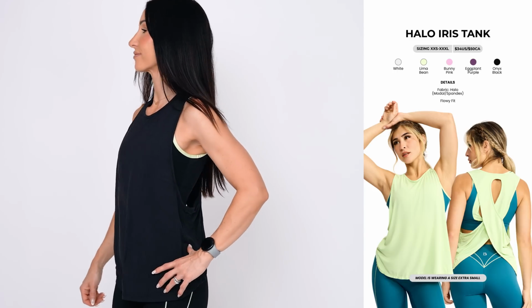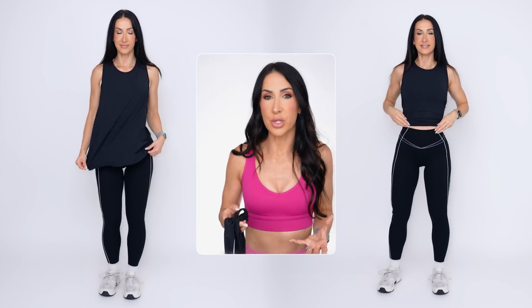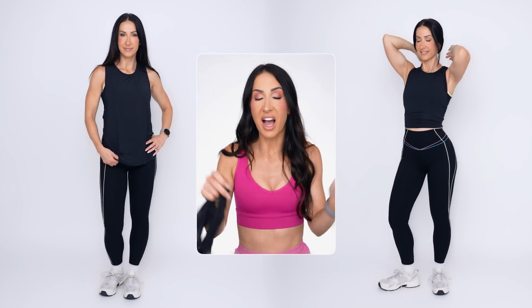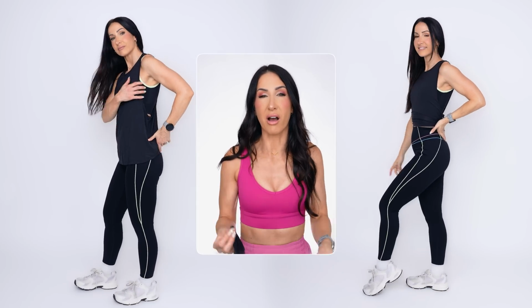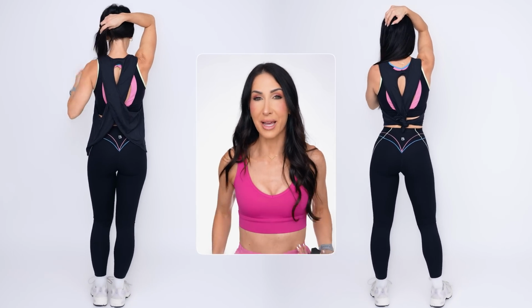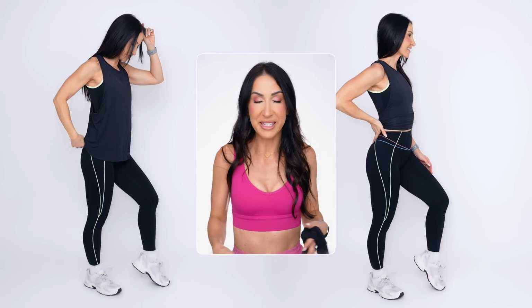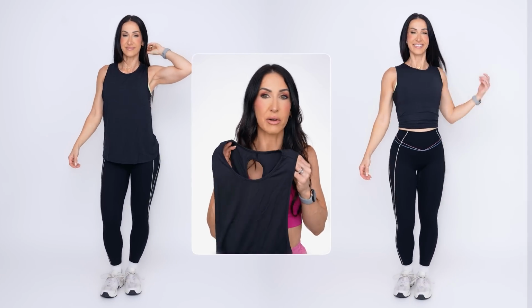I will tell you, I did size down in this to the extra, extra small. I wore this a bunch for shooting campaign stuff and photos, and the extra small to me, especially not tying it up, just looks so boxy on me and just not flattering for my personal body type with no boobs and not a lot of curves. It just didn't do much for me. So I wanted to try sizing down in this, and I definitely like it a lot more sizing down.